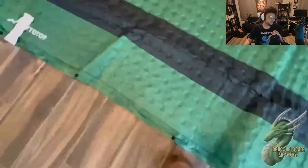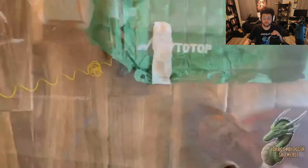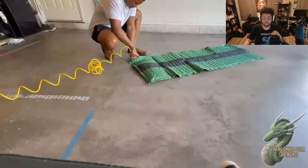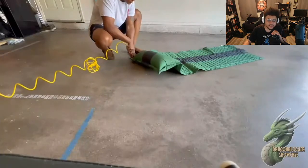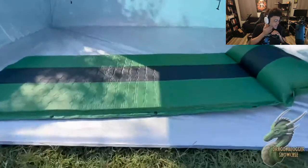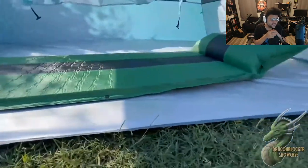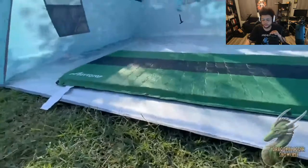Right here is where you air it up, right here for the pillow. And then you have the self-inflating tube, which you will unscrew, and all the air will air it up. It takes about 2 minutes to do that. It took me like 5 seconds to air up the pillow. So one thing that I think is cool is that you air up the pillow and the pad separately. But what's also cool is that you can fit multiple in together. You see it right here.